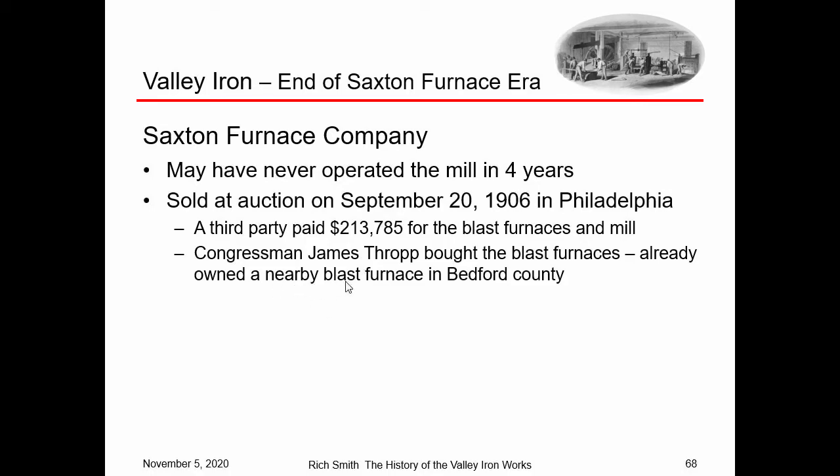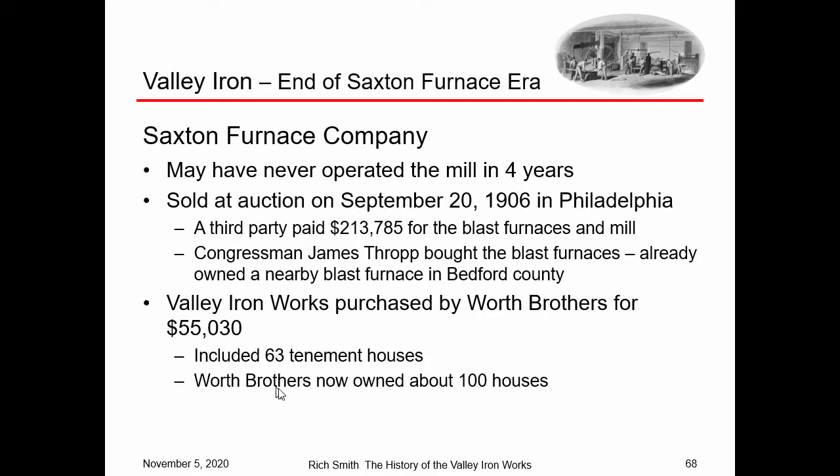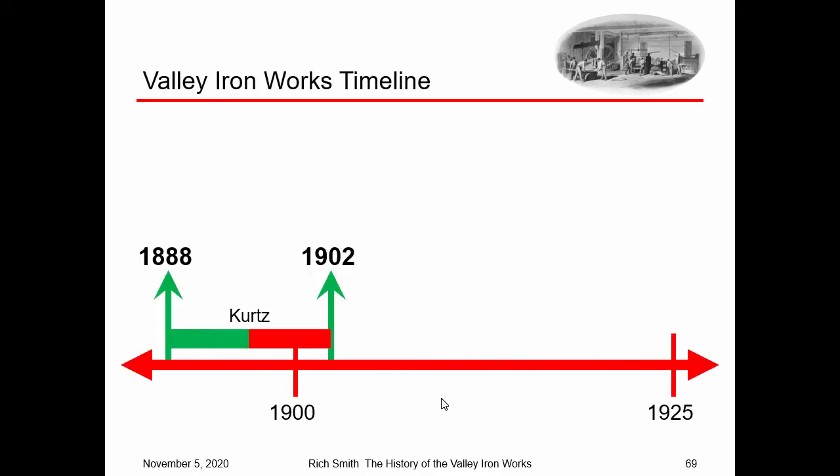Congressman James Thropp bought the 2 blast furnaces. He already owned the Everett furnace, another blast furnace in Bedford County, about 10 miles from the Saxton furnaces. And the Valley Iron Works was purchased by the Worth brothers for just over $55,000. The purchase included 63 tenement houses, which brought the number of houses the Worth brothers owned up to almost 100.